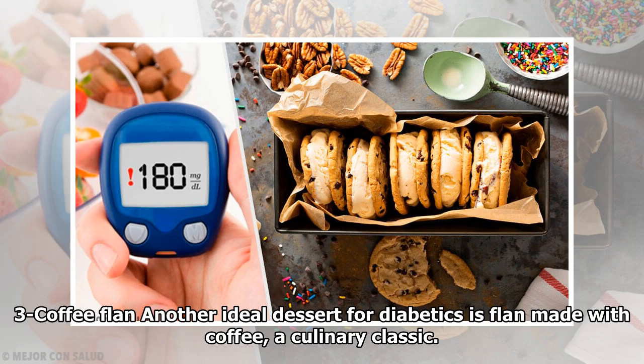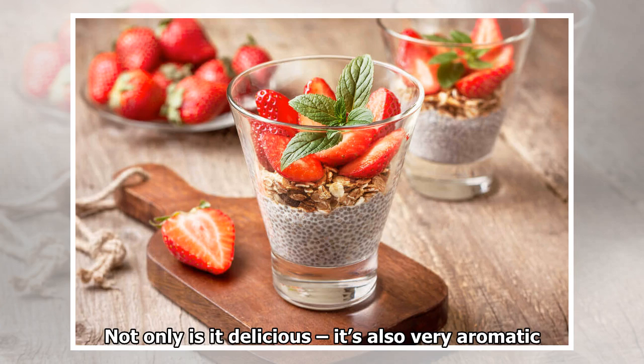3. Coffee flan. Another ideal dessert for diabetics is flan made with coffee, a culinary classic. Not only is it delicious, it's also very aromatic.